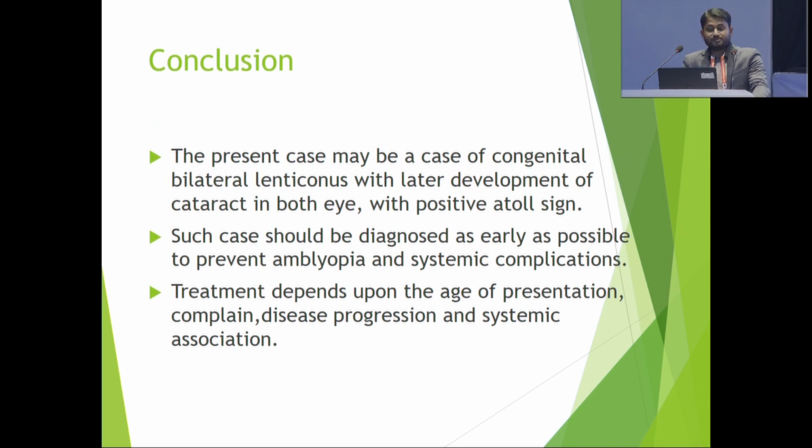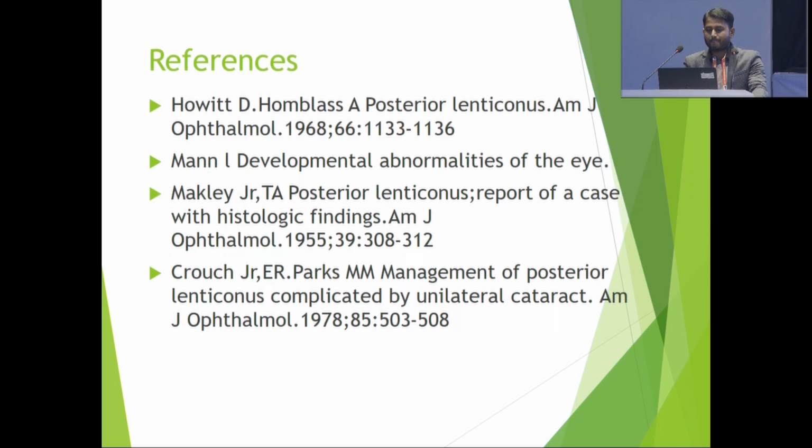My conclusion is the present case may be a case of congenital bilateral lenticonus with later development of cataract in both eyes with positive oil droplet sign. Such a case should be diagnosed as early as possible to prevent amblyopia and systemic complications. Treatment depends upon the age of presentation, complaint, disease progression, and the systemic association.